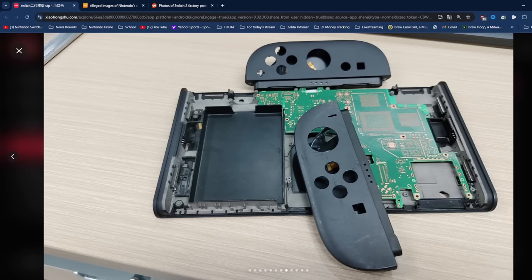Now here is a look at the shell with some internals. So we do have a board in here, fully custom board and everything. You can kind of see this is the cartridge slot right here. So the cartridge reader isn't in right now, but this is where the cartridge would go. This is where the battery goes over here. This is probably like rumble motors or gyro stuff would end up going in there. Speakers down here. This lines up with the CAD images.